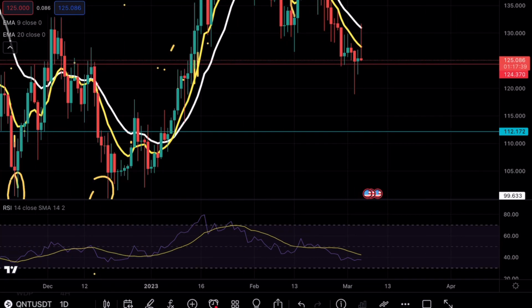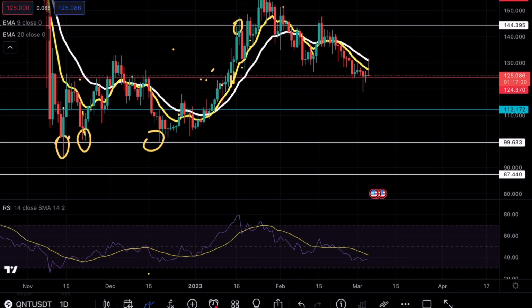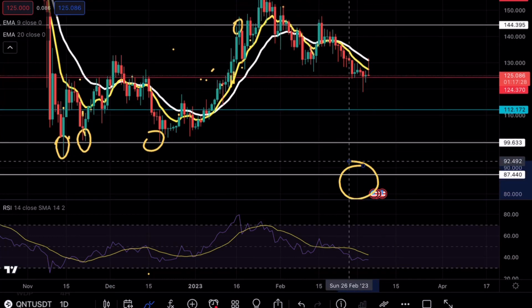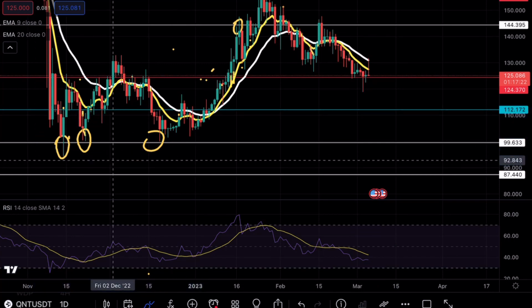I'm going to be paying very close attention to seeing whether or not, of course, quant does end up breaking the 124 and possibly even the 112. Our area of opportunity would remain at $87 for a take profit level, because of the fact that quant has already retested the $99 range 3 times. This would become the 4th test opportunity, and this is the ideal situation where we want to be in from a bearish case scenario. But that's pretty much all I have for you guys today.